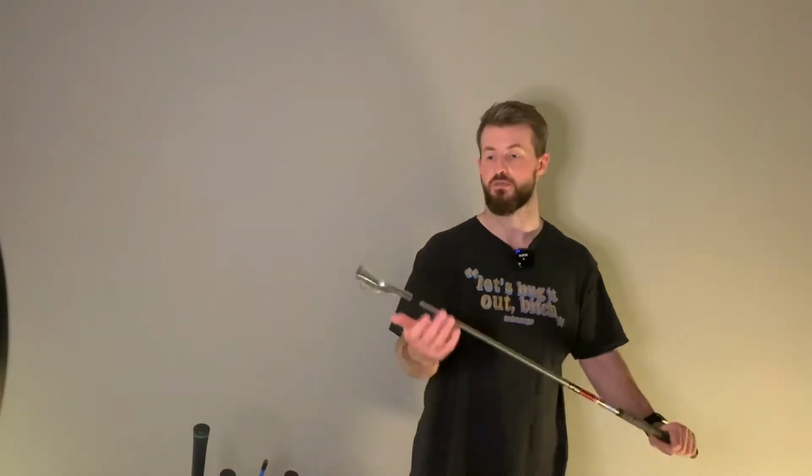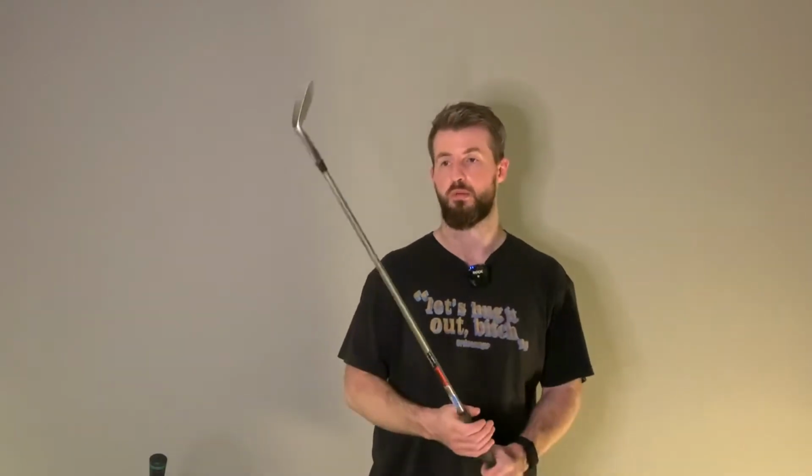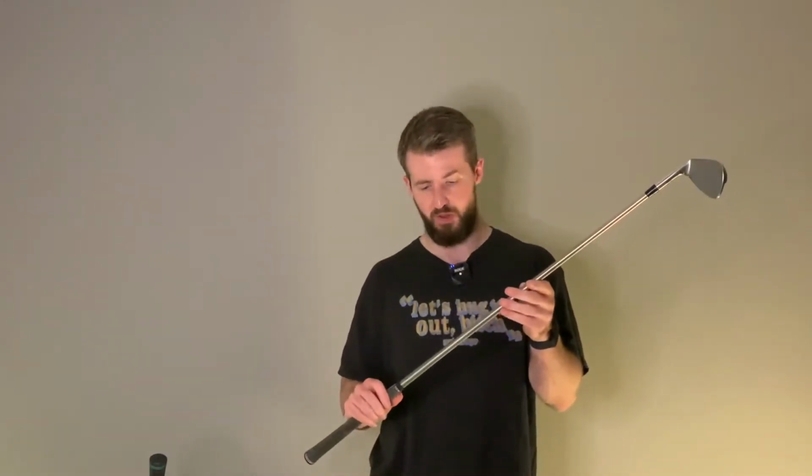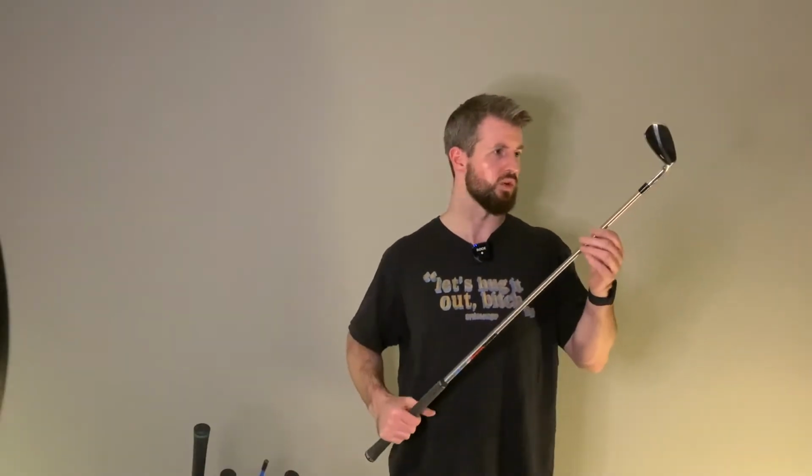The way Scott explained it to me is it basically makes it as good as it can make it in terms of the shaft and stuff. Maybe look into that a little bit more, but yeah, KBS Tour C-Taper 130Xs, pured. These shafts look like they're graphite, but they're just coated steel.